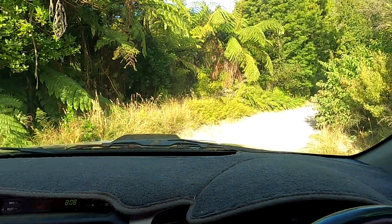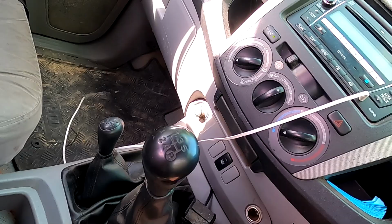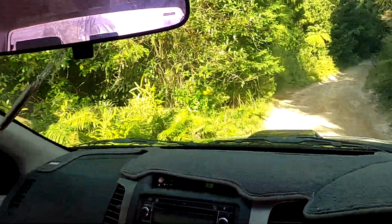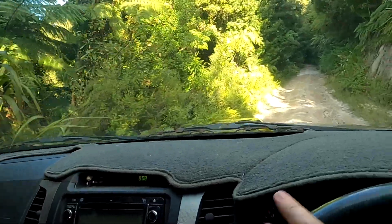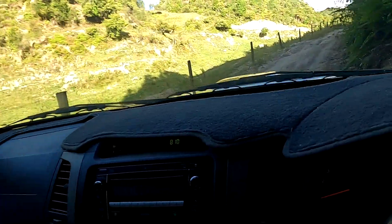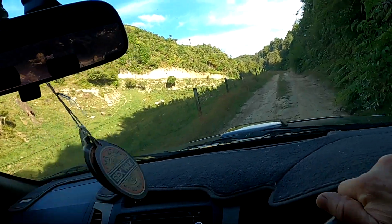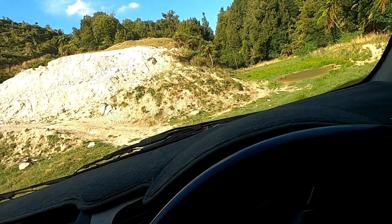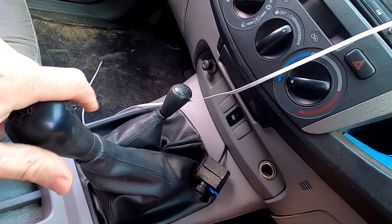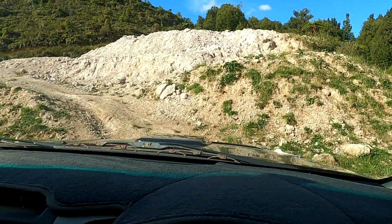When the track gets a little bit rougher, four-wheel drive does work like it's meant to. So I'm ticking along here, just on 1000 RPM, second gear in 4-wheel drive high. And when the track gets a little bit trickier, we got 4-wheel drive low. Remembering that I'm also on road tyres.